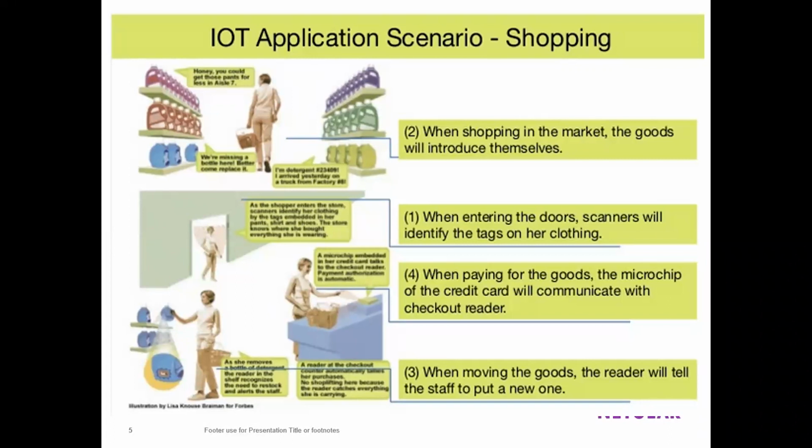And the last point is about the way that we are going to manage all this infrastructure. It's going to be a lot of data that we are going to need to manage. So that, for example, is the impact of IoT devices in a retail shop.